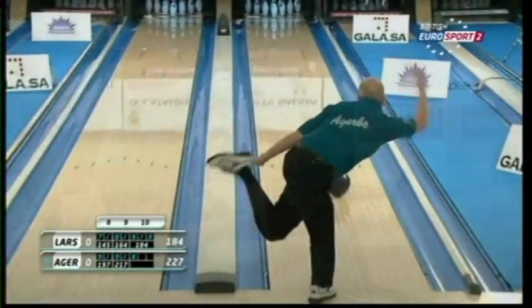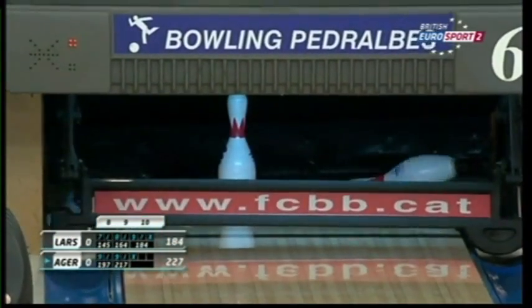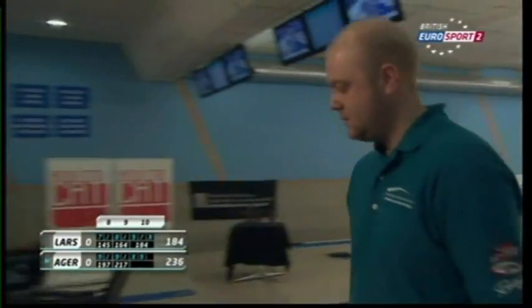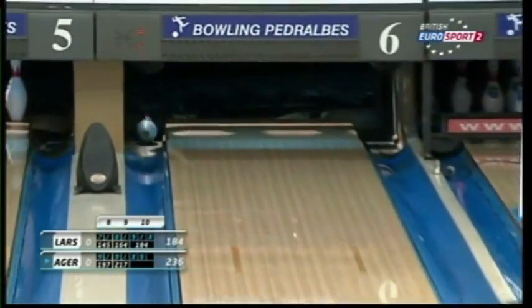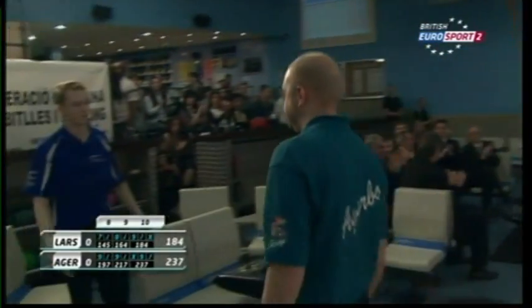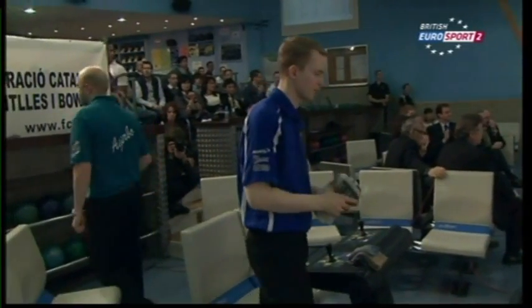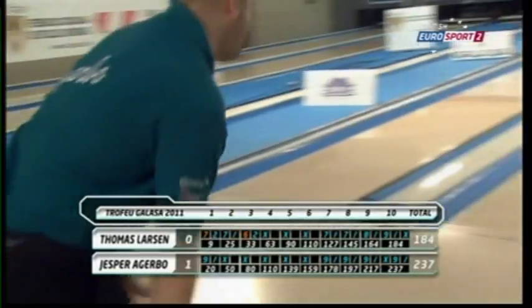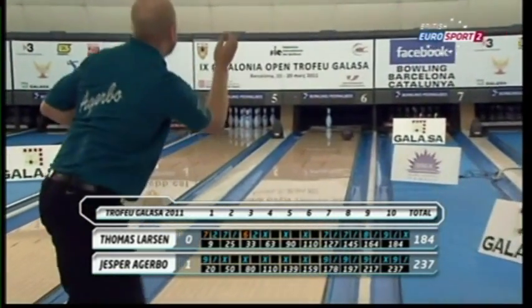But as you say, it's time to... you really do have to look for 230 plus, you know, four or five strikes in a row to give yourself a chance, and have a few open frames, of course. 237 is Jesper Agerbo's score, and he is your winner. So Jesper Agerbo beats Thomas Larsen 237 to 184.